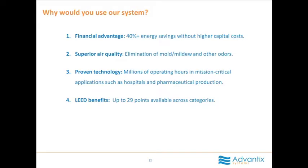Okay. So a question came from over here. What are the benefits? Well, there's a financial advantage. That's pretty obvious. You're going to use less energy. We talk about 40% energy savings on your total HVAC load. So we heard 40% energy savings earlier on the fan portion of your HVAC load, which is maybe 15% of your HVAC load. This is 40% of the whole thing. So that's 8 times that amount. This is a very substantial amount of savings.